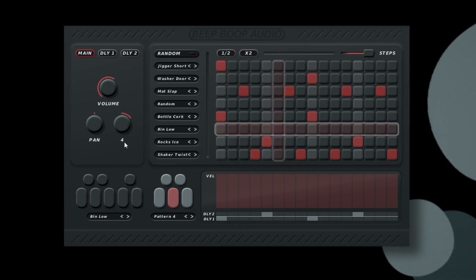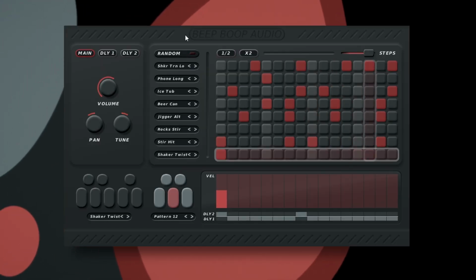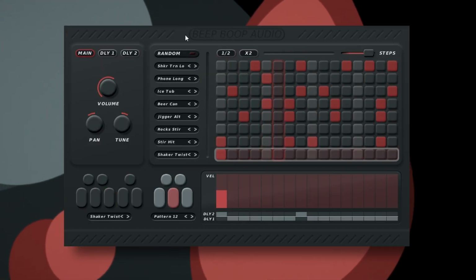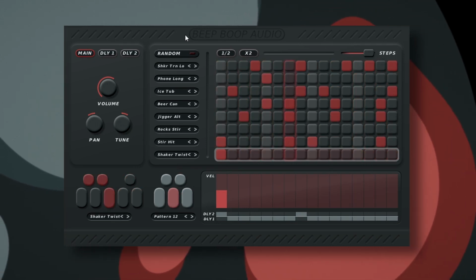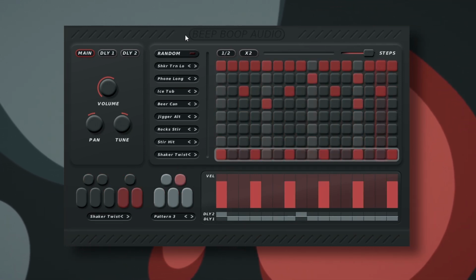On the Rocks comes with 5 different presets. This is Corpse Reviver number 2. Let's check out the next one, which is called Jungle Bird. This preset comes with different drum patterns as well as sounds, but you can change these if you'd like.